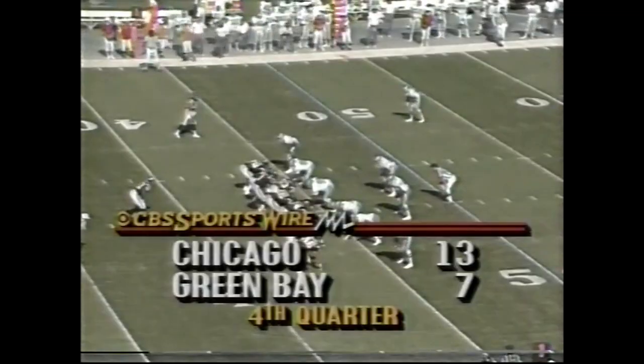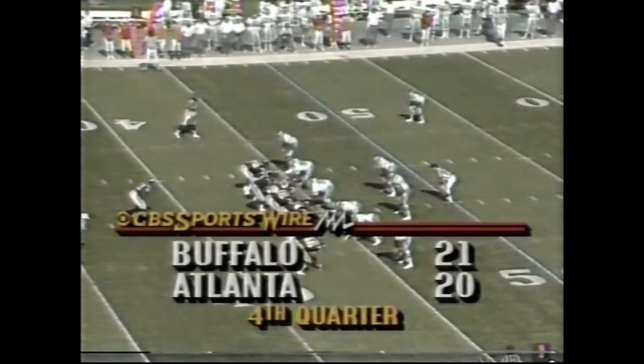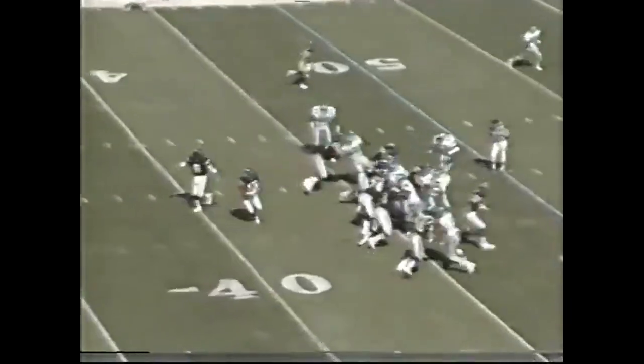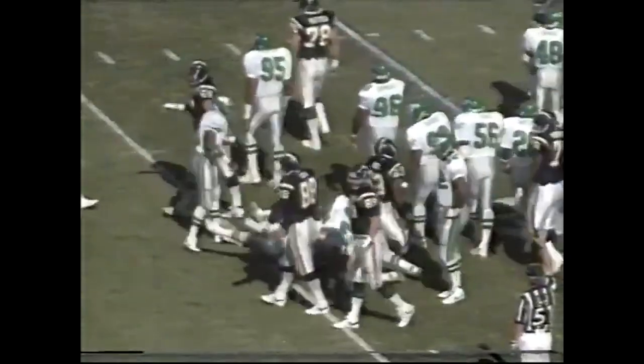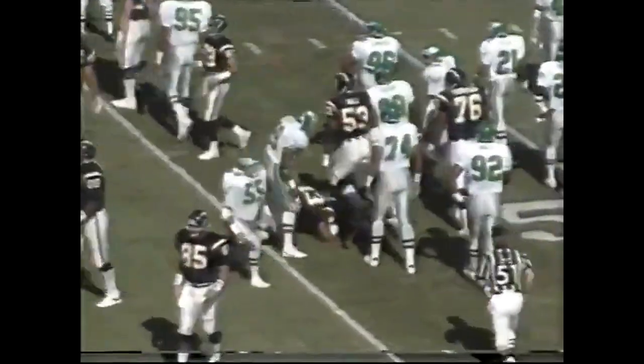Power right formation. Everybody's tight for McMahon. Going to try to establish the running game. This time Spencer gets maybe 2. Seth Joyner got there first, and he got help from Pitts, Brown, and Reggie White.